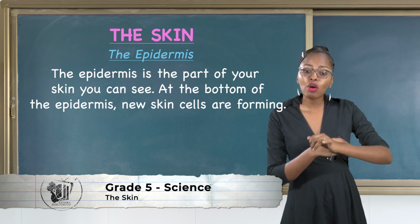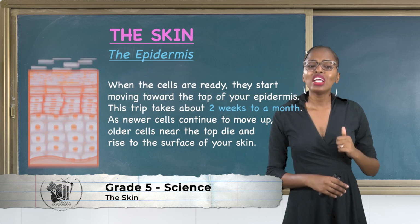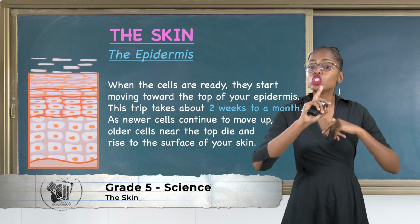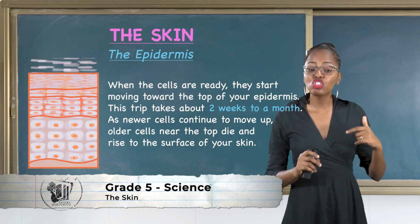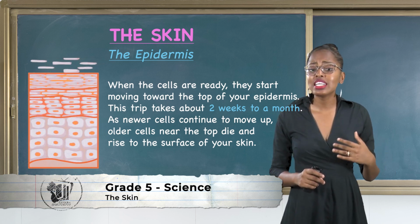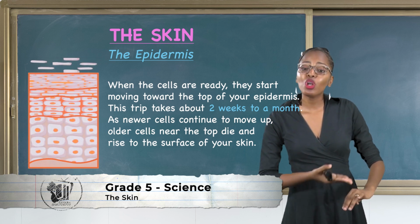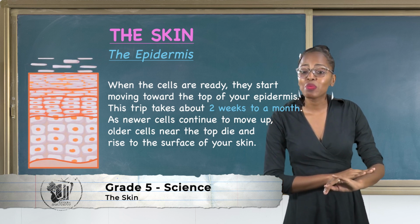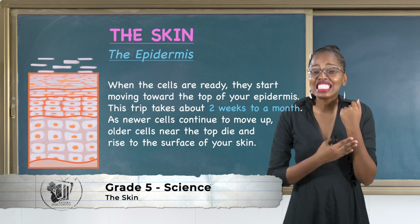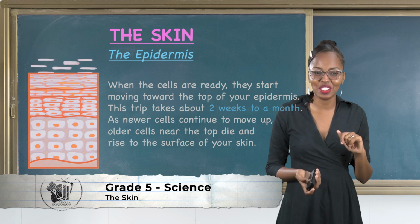At the bottom of the epidermis, new skin cells are forming. When the cells are ready, they start moving towards the top of the epidermis. This trip takes about 2 weeks to 1 month. As newer cells continue to move up, older cells move closer to the top and die. What you see on your hand here is actually dead skin cells. That's right, they're dead skin cells.